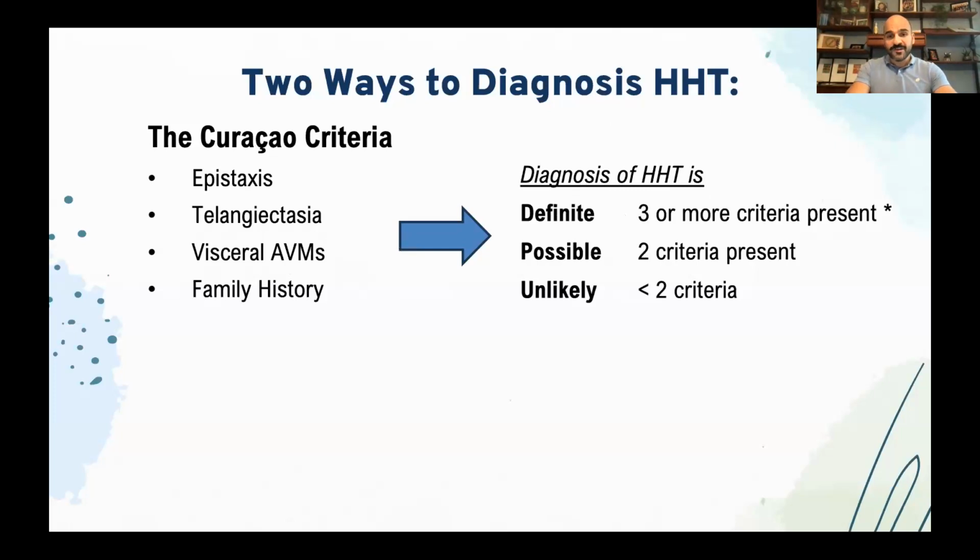If you have 2 criteria, we say it's possible, and sometimes we do confirmatory testing, either look for visceral AVMs, if maybe you have epistaxis and telangiectasies, but you've never had imaging for AVMs. If we find one by doing a CAT scan, we could say now you meet criteria and you have HHT. And if it's less than 2 criteria, only one of these features, we say it's very unlikely. We expect most people with HHT to have at least 2 of these criteria.